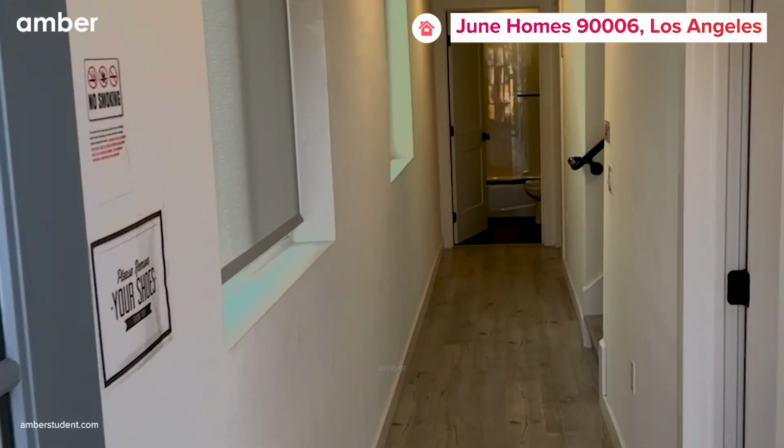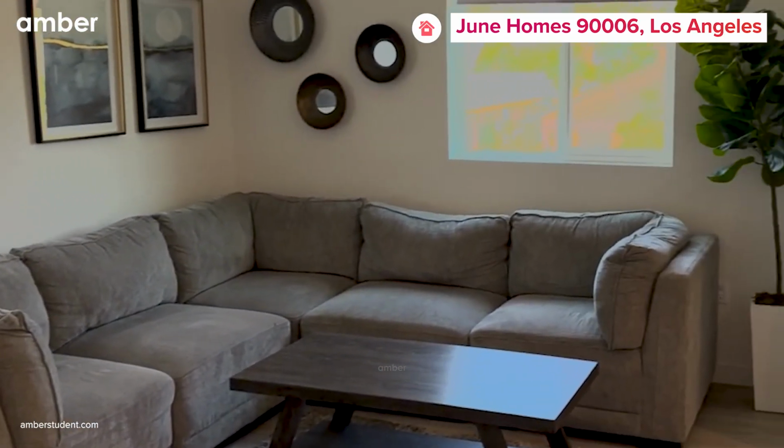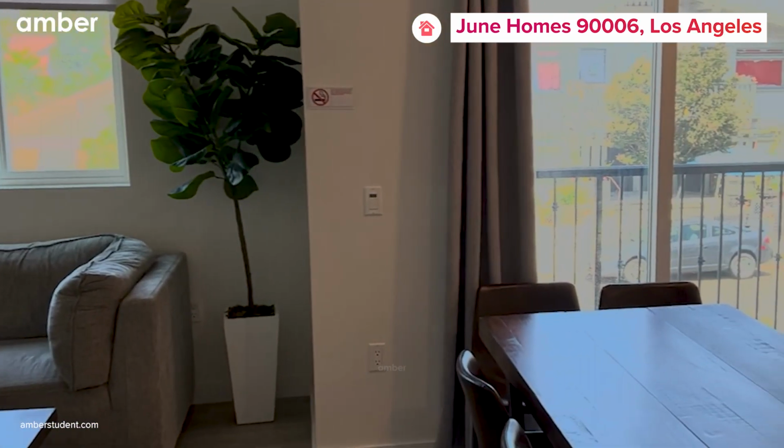Discover smart and simple living at June Homes, 90006, Los Angeles. From convenience to campus closeness, your new LA home has it all.